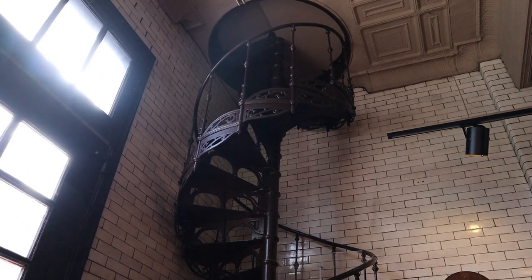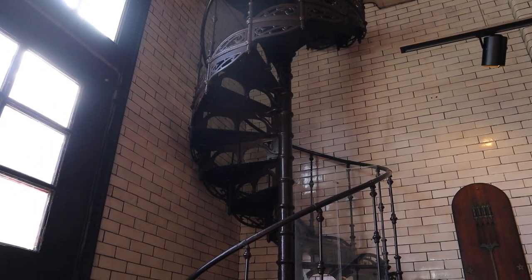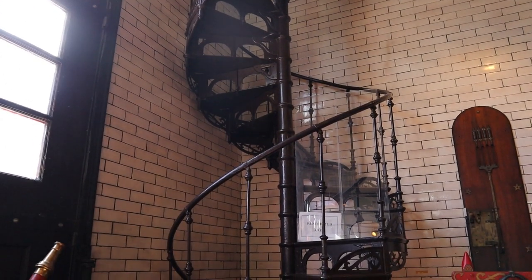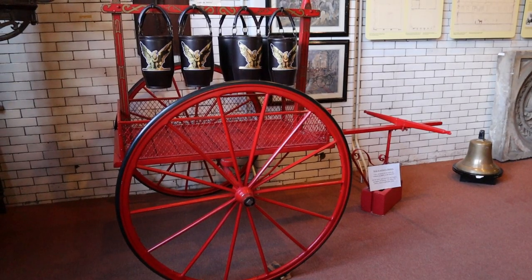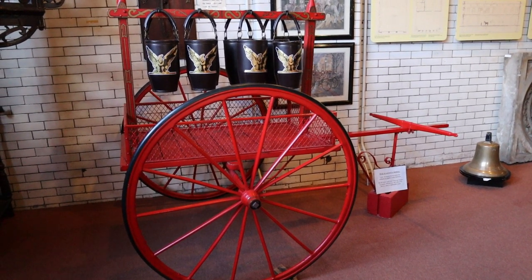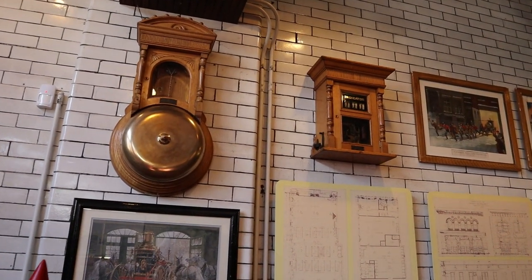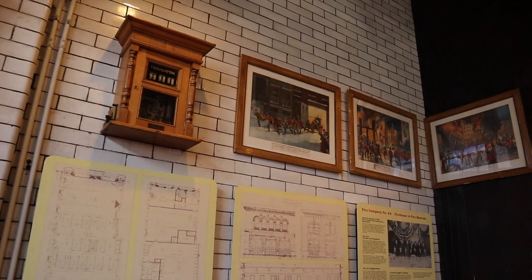Here's an example of one of their old metal spiral staircases. If you ever see an old building that's falling apart, usually the spiral staircase is still stable. The museum has done an excellent job of bringing all of these artifacts together, and to put it in a refurbished firehouse is even better.